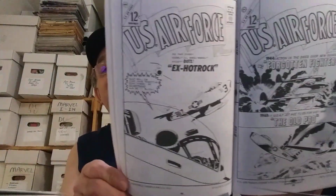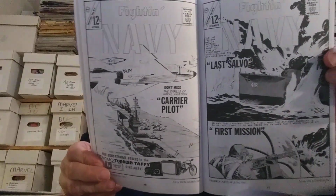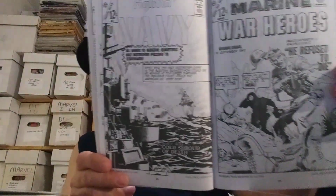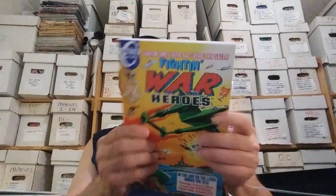So these are, I guess, taken from the original art. Just lots of great stuff in here. I told him as soon as I looked at this, I said, well, you're making me spend more money because I'm going to try to add these comics to my collection. And I know some of these will be hard to find. Probably most of them will be hard to find.